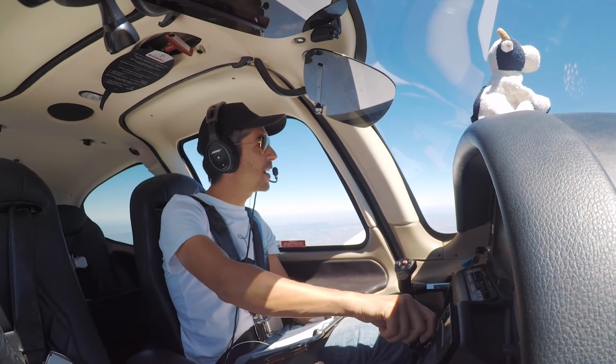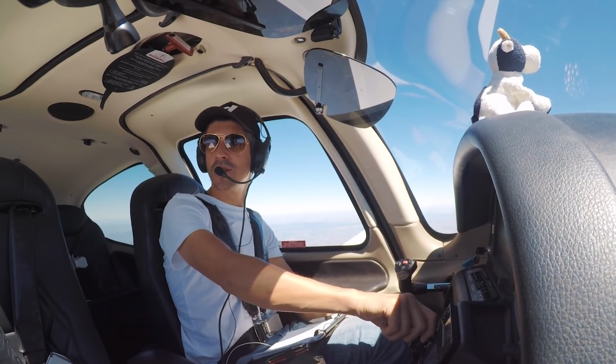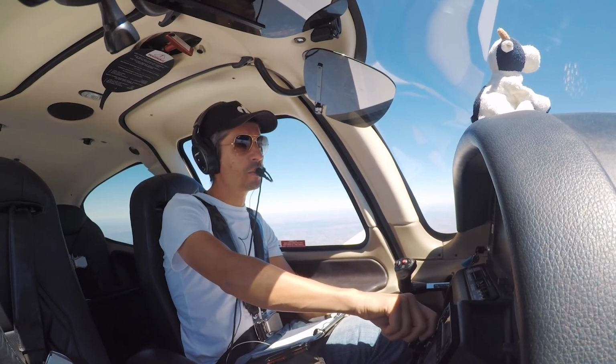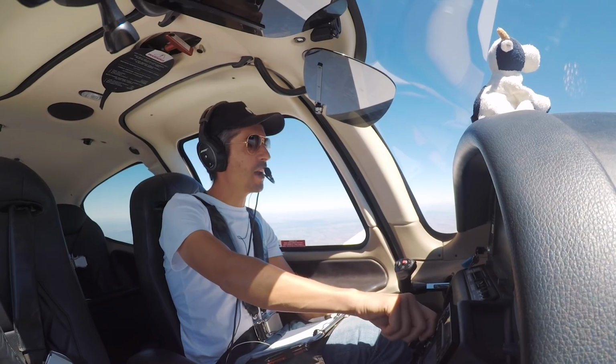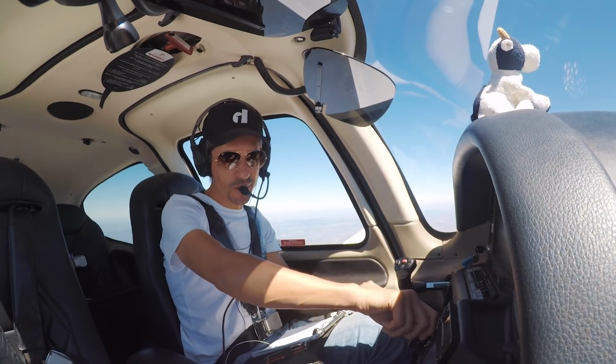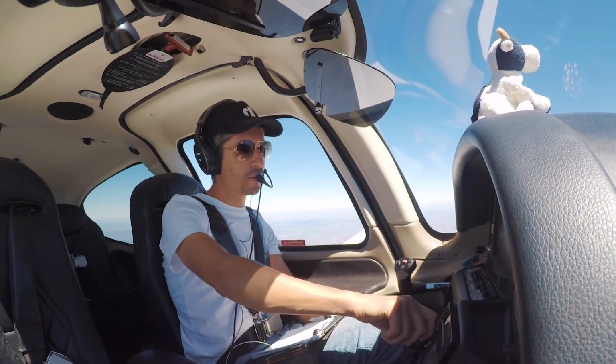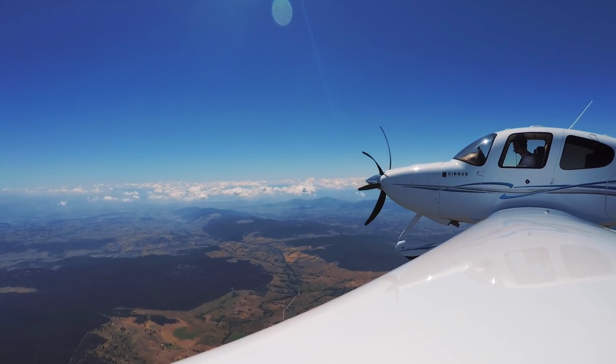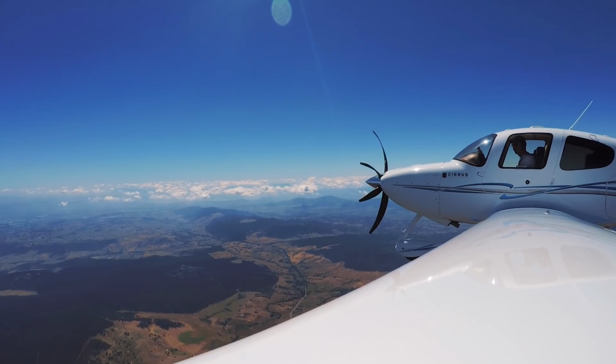So you could sit back and sit on autopilot for 2 hours and do nothing. But yeah, it's your job really as a pilot to be on top of the aircraft, ahead of the aircraft, and constantly monitoring, trying to think of what's going to be happening next, but also what's happening right now in the aircraft. Is everything doing exactly what it should do?